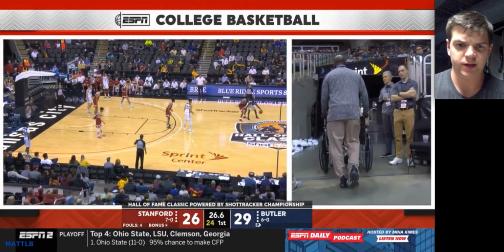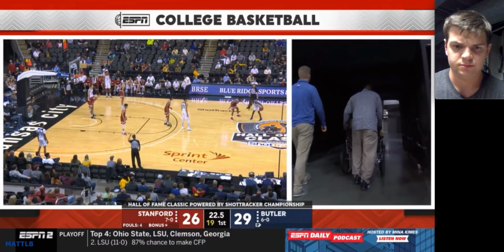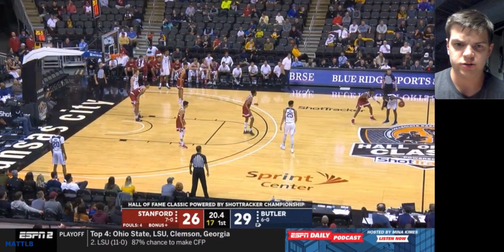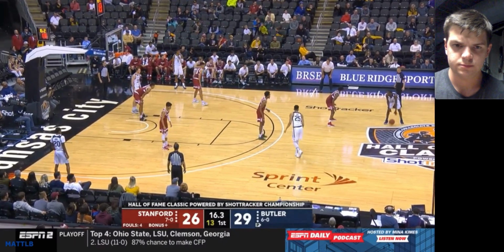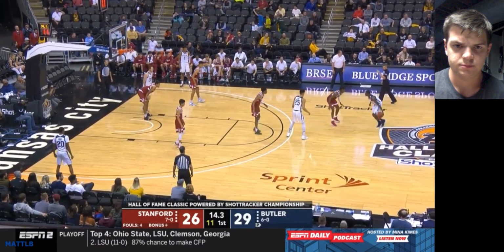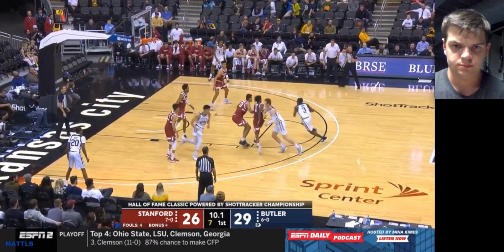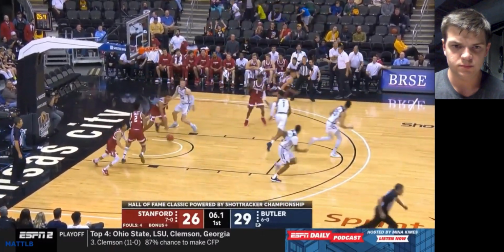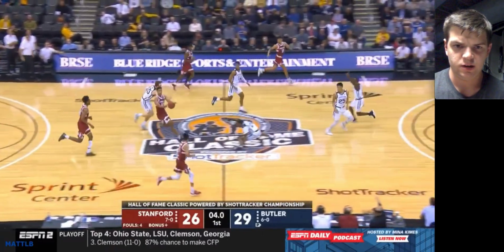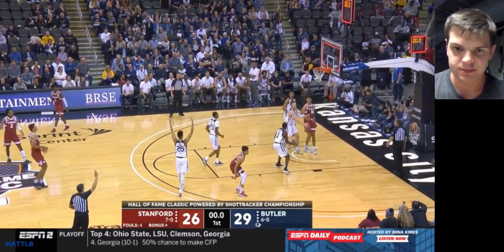And you can see Terry weak side defending right now. First half is almost over here, so I'll stop the video when that happens. So let's see what Terry does here. Looks like he's going to get the ball. Let's see. Probably got away with a travel. Let's see if he hits that.